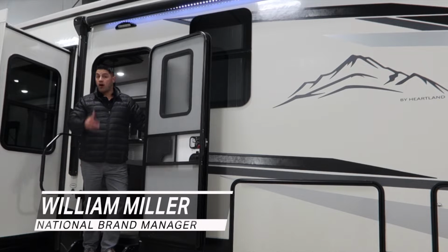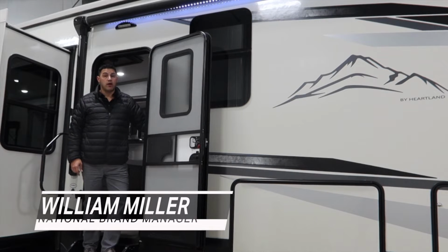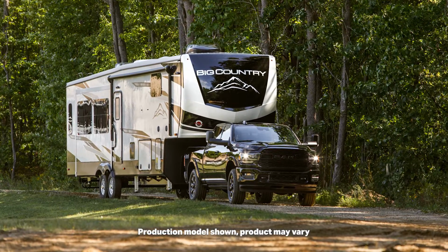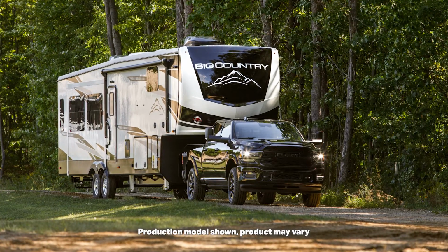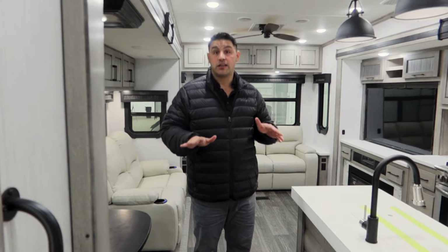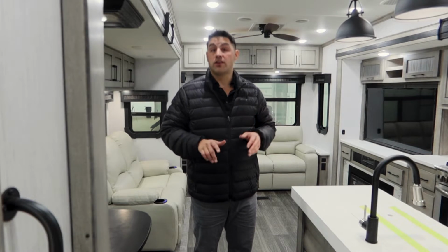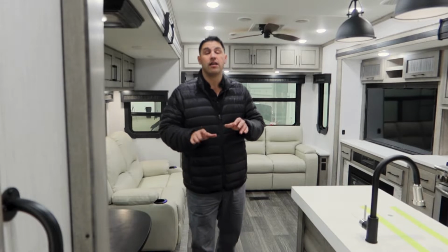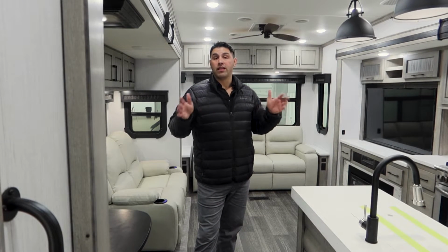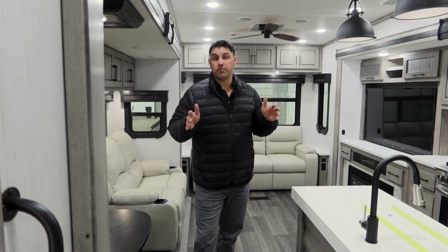I'm excited to show all of you the all-new 2021 Big Country 3155 RLK floor plan. Before I get started into all the amenities, a couple things to point out. This is the lightest weight coach in this entire lineup, weighing in at less than 13,000 pounds, depending on some of the add-ons and features that you get. But this is also the smallest overall length, with a length of less than 37 feet from nose to tail.